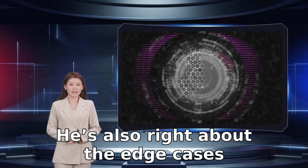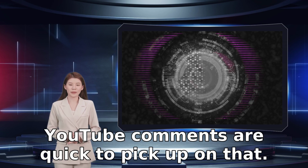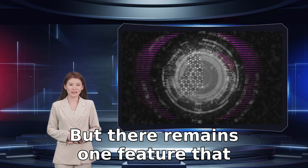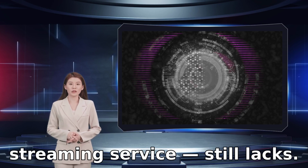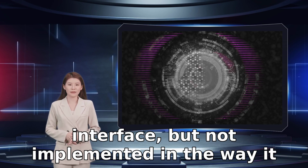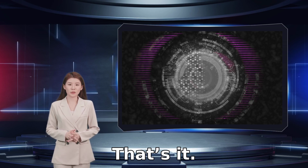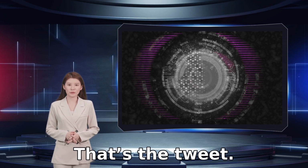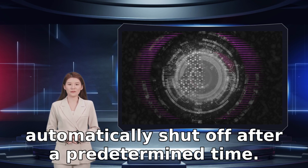He's also right about the edge cases that Apple TV still doesn't cover, and the YouTube comments are quick to pick up on that. But there remains one feature that Apple TV, again, the hardware, not the streaming service, still lacks. It's one that we see teased in the user interface, but not implemented in the way it should be. A basic sleep timer. That's it. That's the tweet. There is no way to have Apple TV automatically shut off after a predetermined time.